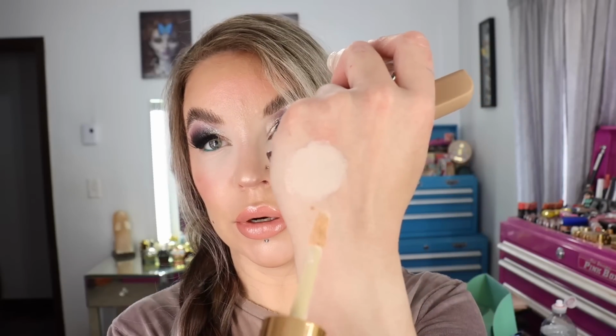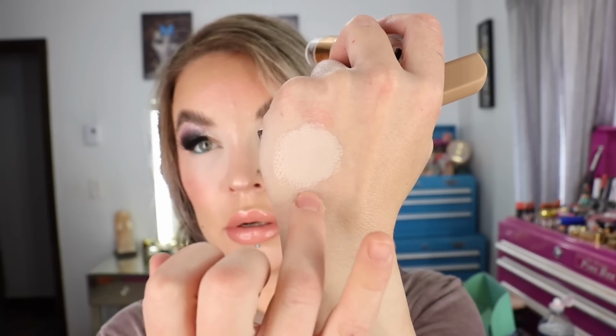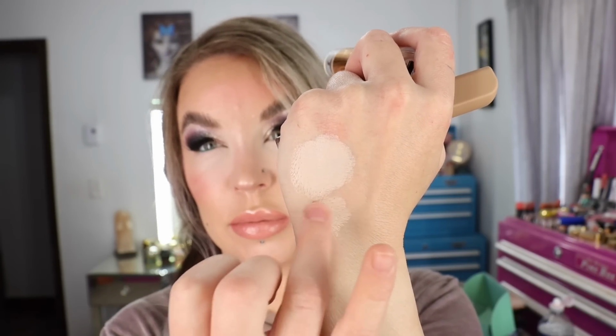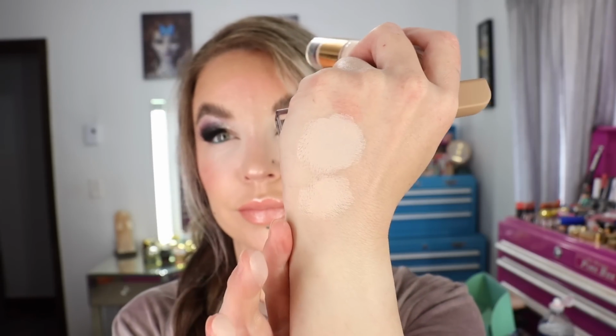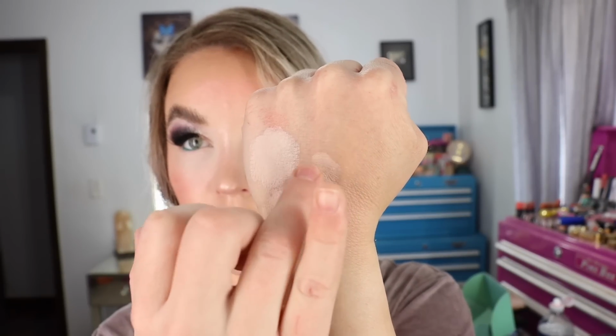But let me swatch it next to the Urban Decay Stay Naked Quickie in 10CP, which is the lightest cool undertone in this concealer, which is one of my favorites currently. Just so you can kind of see the difference there if it's helpful. There's a little bit more pink in the Urban Decay one. And then I'll also swatch it next to the Tarte Shape Tape Corrector in pink. Just trying to, you know, give you guys the best idea of the tones. Blend that one out too.